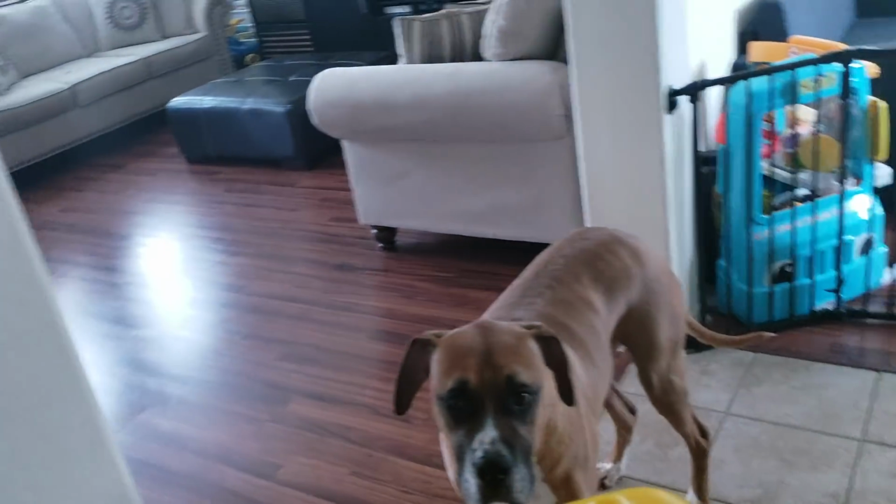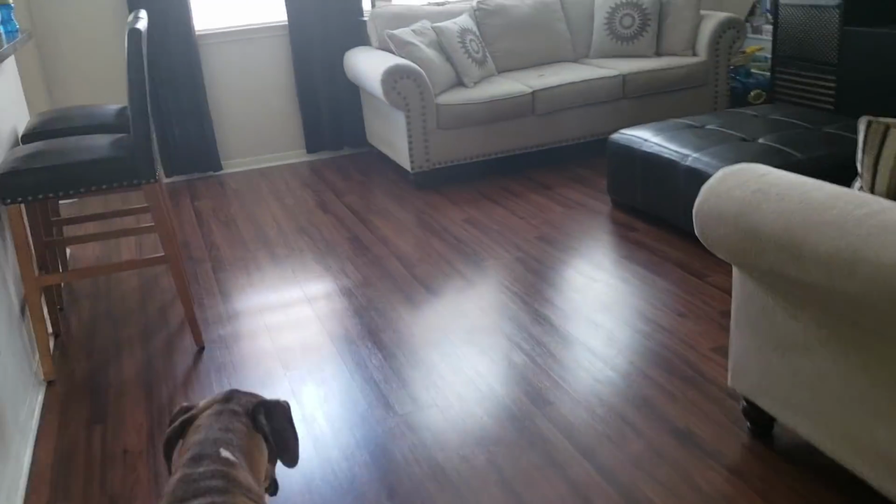I've decided they do have some water resistant laminate now from Pergo, but I don't know if we're going to use that. This is the living room.